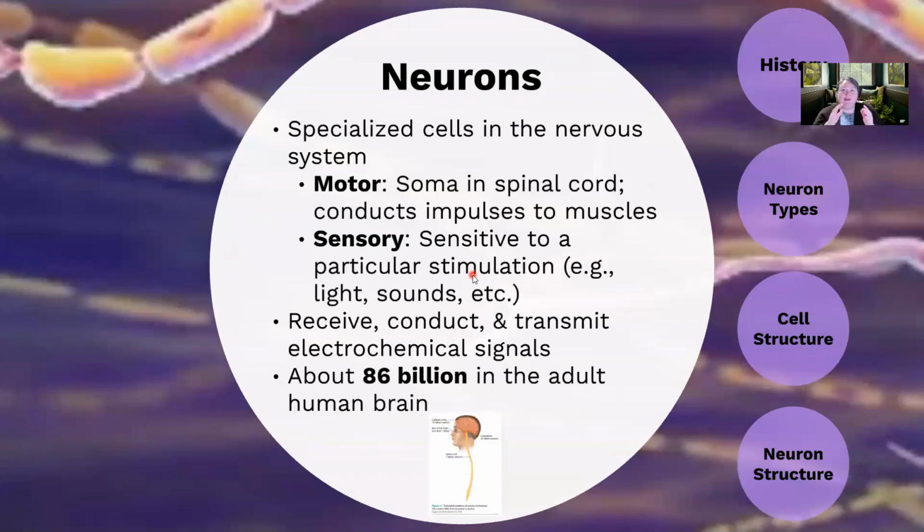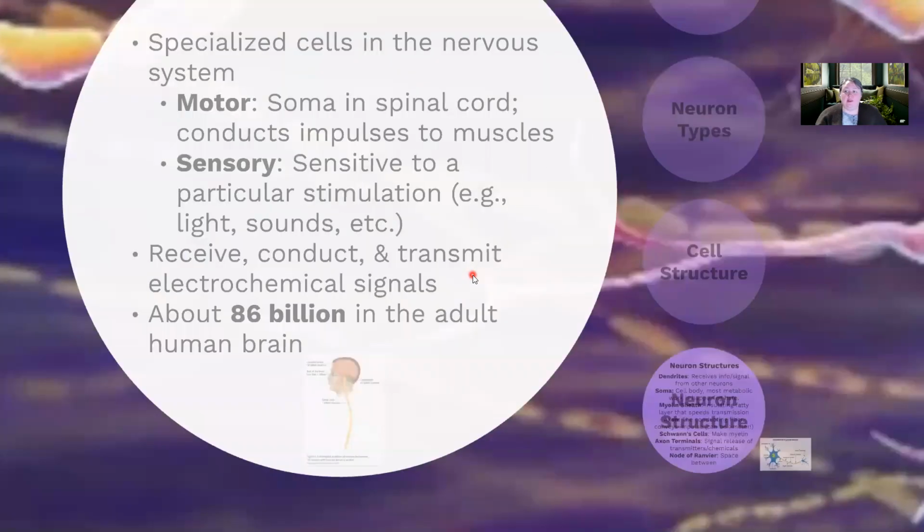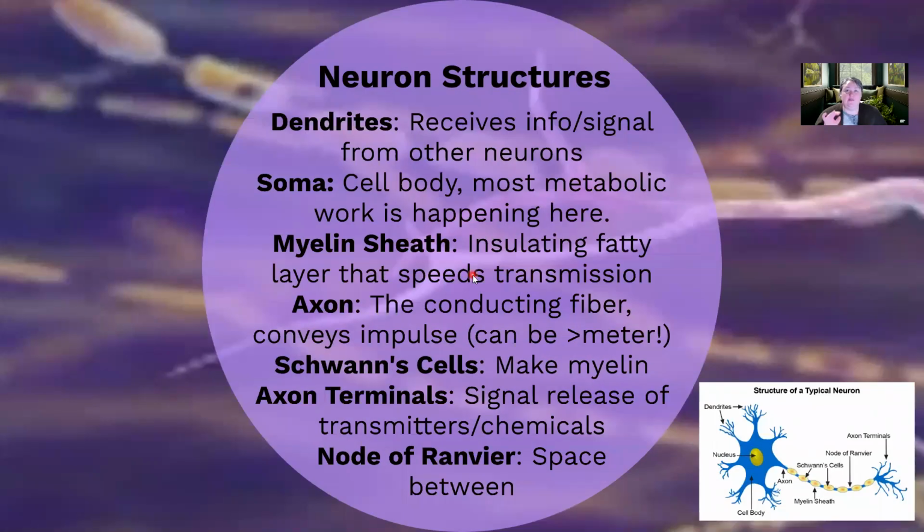Okay, so we've talked about some basic cell structure. Now let's go on to the neuron structure itself. To me, the neuron is just such a beautiful cell. It's tree-like, and it's got a lot of different pieces. I'm going to blow up this picture in just a moment, but let's first go over the definitions of the different parts of the neuron. We've got dendrites, which are receiving information, or the signal. Some of these terms will make more sense as we get further into what neurons do and how they function. But you can think of the dendrites as the receptors. They are receiving information from other neurons.